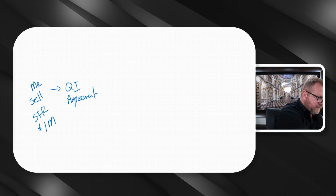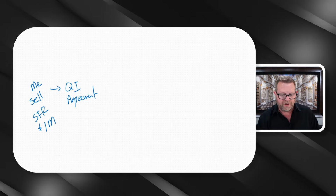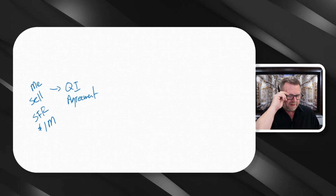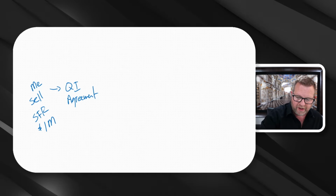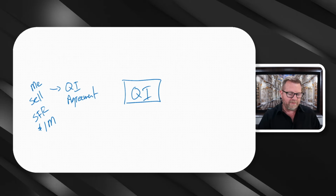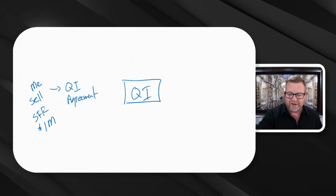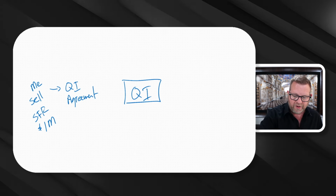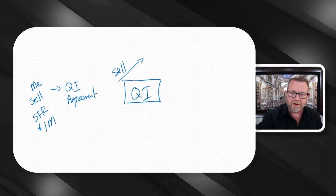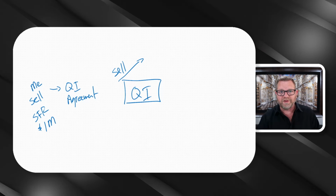So I do that so that I don't have to worry, so I can actually execute and get into this 1031 exchange. That QI, I'll just put them right here. They're going to end up going into the transaction. So they're going to sell the property. They're going to execute documents with you that allows them to do that.